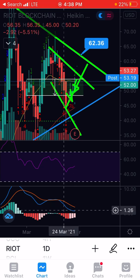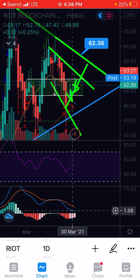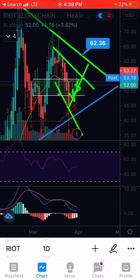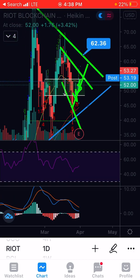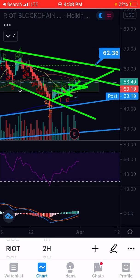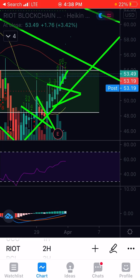It does look like this RSI, this MACD is starting to roll, but it's a little bit too far away from it right now to see what's going to happen here. I'm just taking it a little bit at a time. I'm in some pretty decent locked up positions.